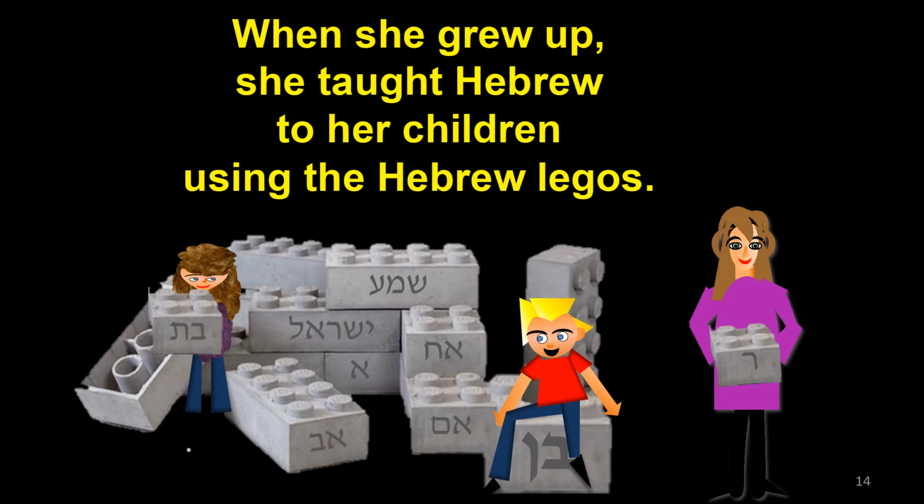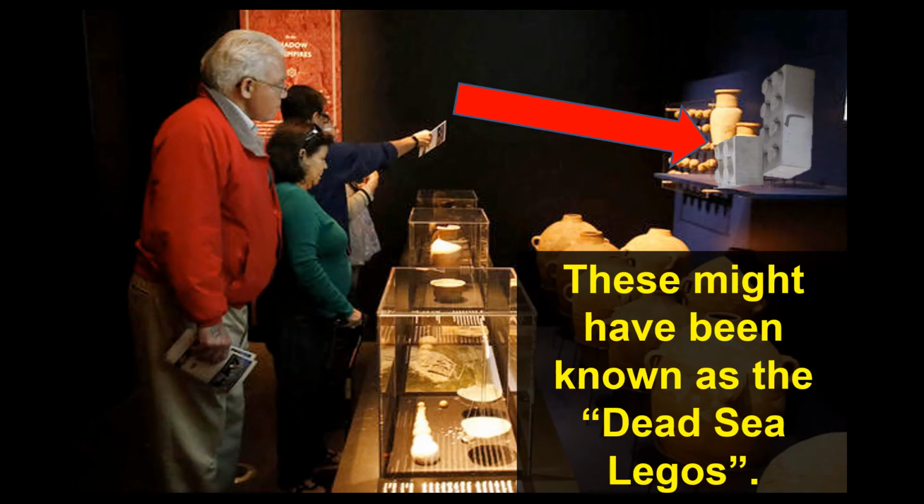And what did she use? She used the Hebrew Legos that she found in the cave. And these might have been known as the Dead Sea Legos.